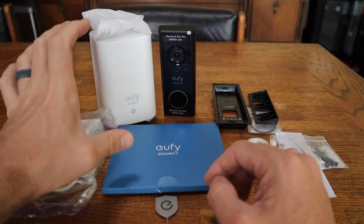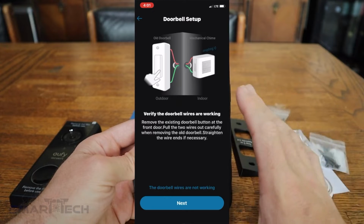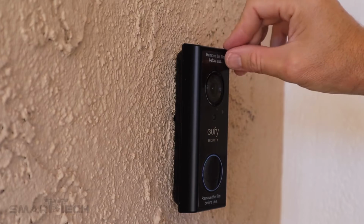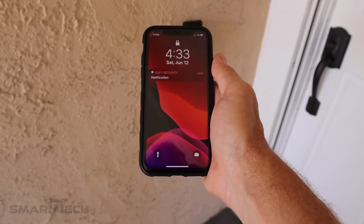It works wirelessly with the help of a hub that connects to your router. You can throw it outside, which will work for up to 6 months, but the battery can't be changed, so the doorbell won't work when it needs to be charged, and it doesn't work with HomeKit.